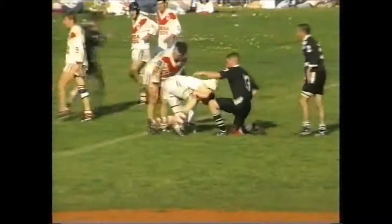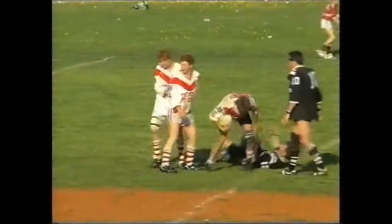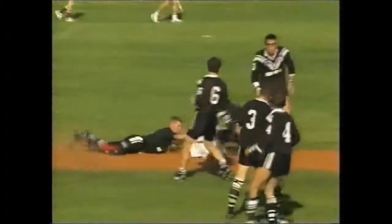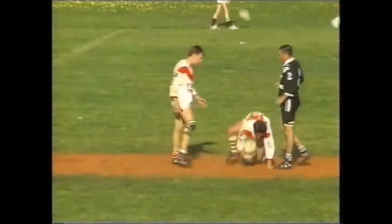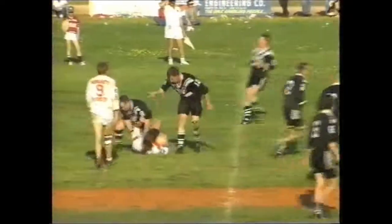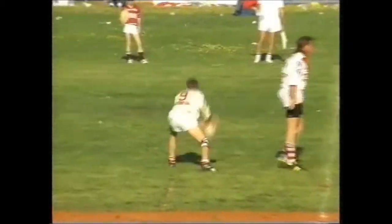In a dummy half is Steve Smetzer. It goes to Stuart Veering. Veering has been pretty well contained today by the defence. Hasn't been given too much room to move at all. Rodney O'Brien for the Dragons has tackled right in the middle of the cricket pitch. Cole Parsons, on it goes here to the replacement player, Walters, I think it is. David Walters. He'll get up and play the ball.